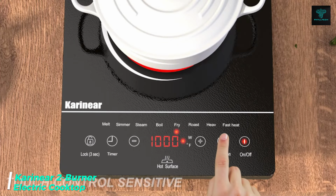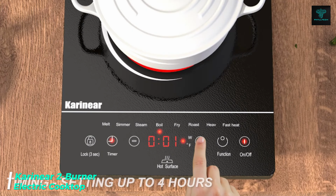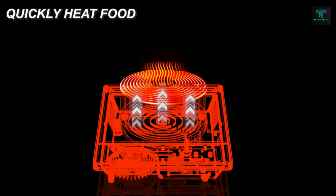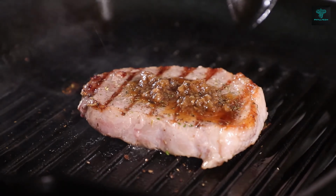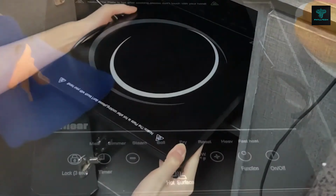The Conair 2-burner electric cooktop is a great addition to any small apartment. It features 2 burners, one with 9 power levels and the other with 2 power levels, making it ideal for a variety of cooking tasks. This cooktop includes safety features such as a child lock, auto shutdown, and residual heat warning. The plug-and-play design means no professional installation is required. Its sleek ceramic glass surface is easy to clean, making it a practical and modern addition to your kitchen.